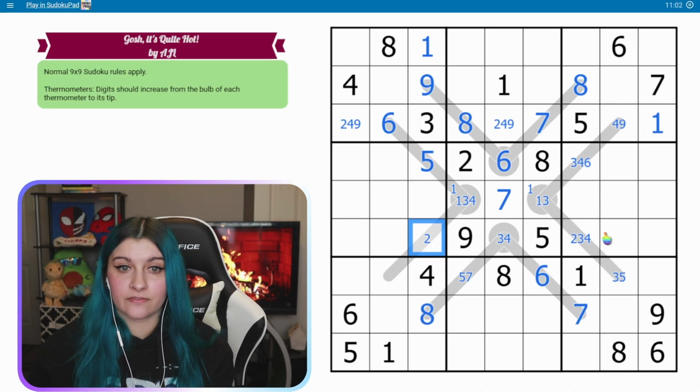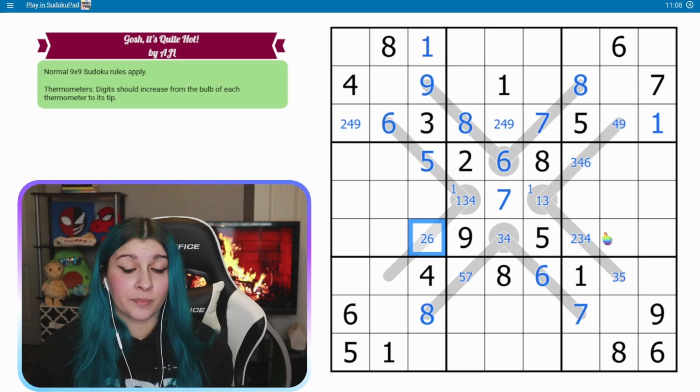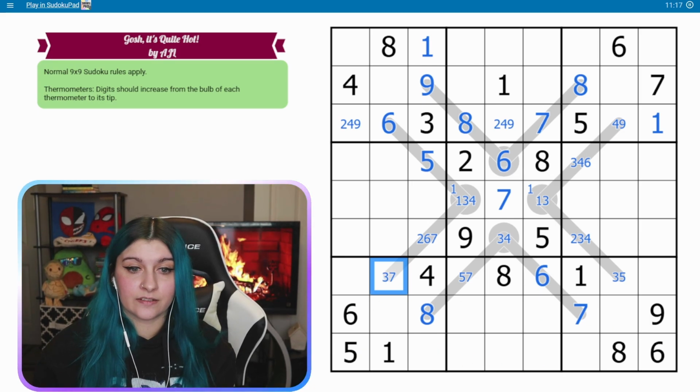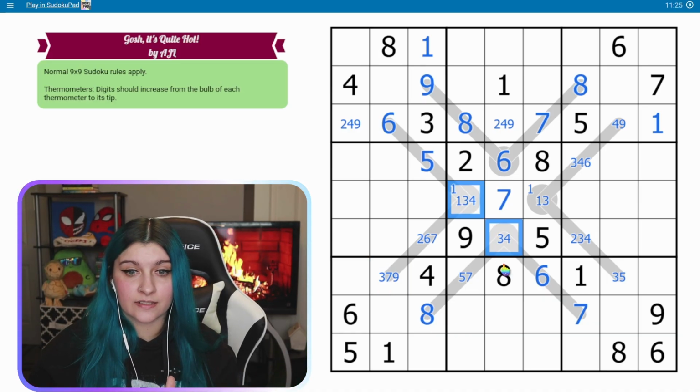It sees a 3, it sees a 4, it sees a 5. It could be a 6. It could be a 7. It can't be an 8, it can't be a 9. This, 2 at a minimum. This could be a 3, that's pretty low. 4, 5, 6, 7, 8, 9. That looks fine. Okay. 4 has to go here or here. This could be a 2 if this is a 1, though. Okay.